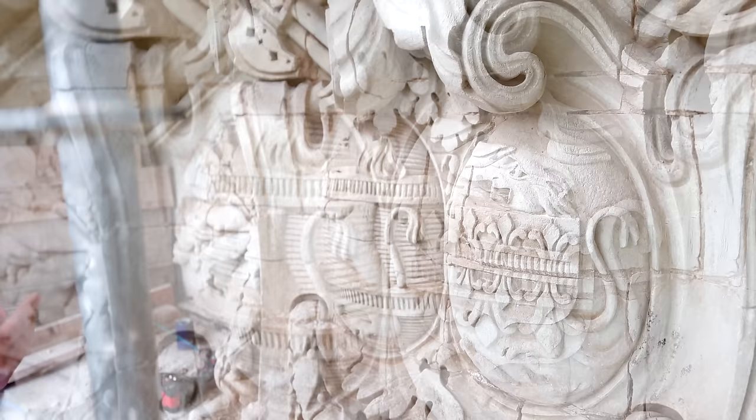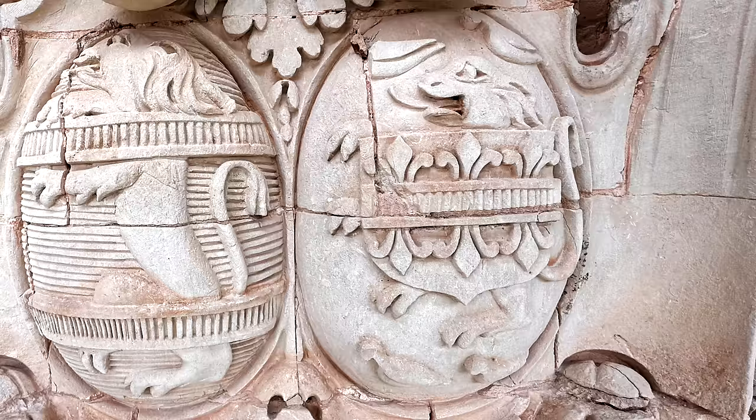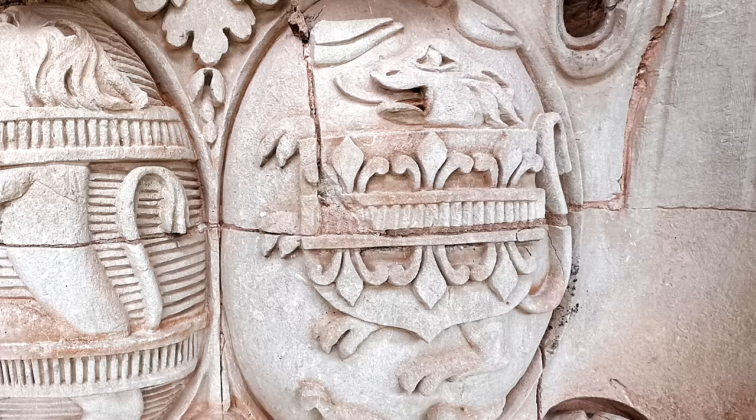We can see here on Madame de la Motte Barrassé's coat of arms, the fleur-de-lis. The fleur-de-lis, the lily flower, is the classic symbol of the French monarchy. What that tells us is that this house is asserting its loyalty to the French crown.